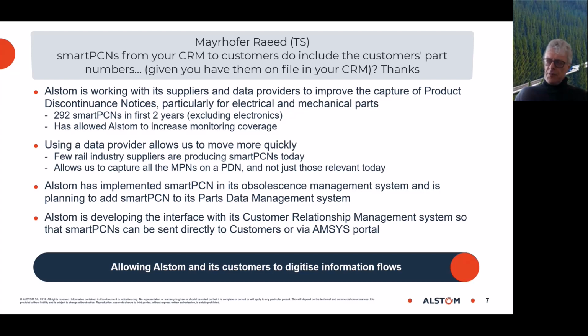our current plan is that, let's say we receive a smart PCN with 10 manufacturer part numbers on it. We will actually only send to each customer the ones that are relevant to them with their customer part numbers. So each customer will, if you like, get a bespoke smart PCN that's got their SNCF or Deutsche Bahn or Renfe or whatever part number on it, so that they can link it into their systems. Of course, we need to know those part numbers, and otherwise they would have to use an Alstom part number. But we think it's important that we don't send a huge document with all the manufacturer part numbers and everybody's customer part numbers to our customers. We want to make it as easy as possible for them to read and or to load that smart PCN into their systems.